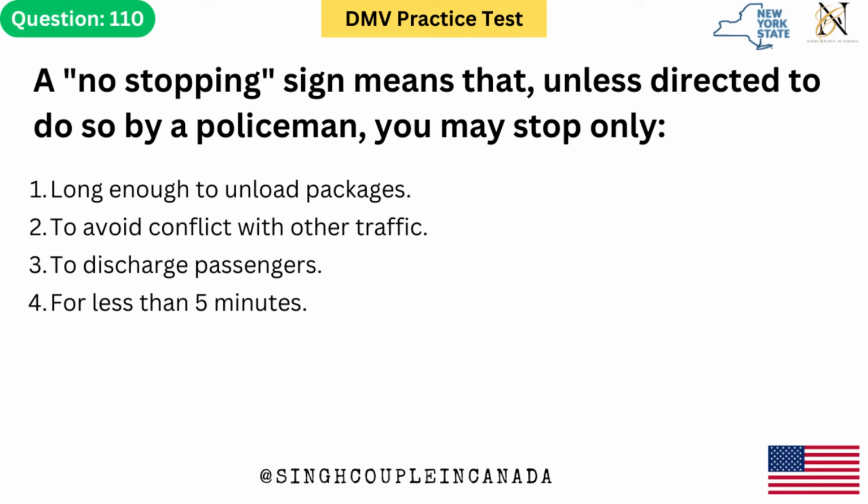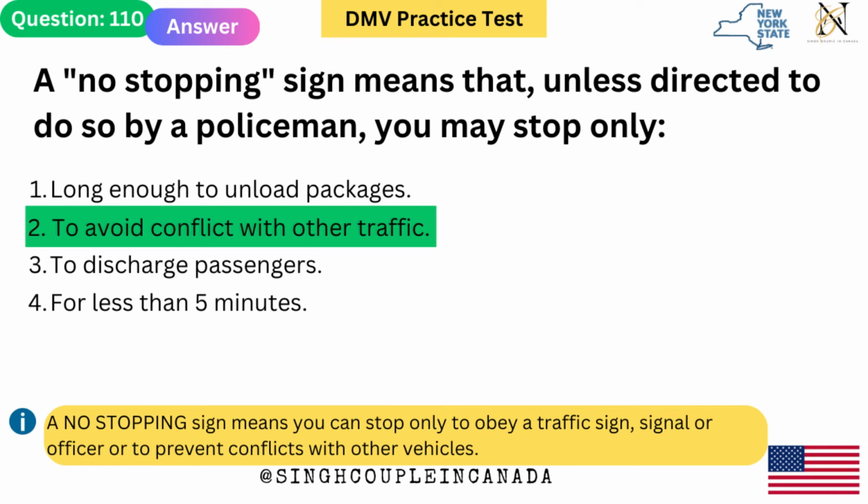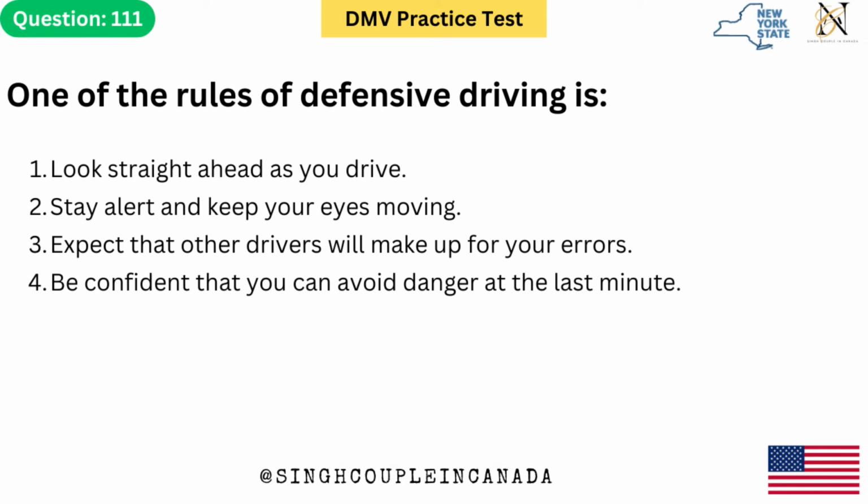Question number 110. A no stopping sign means that, unless directed to do so by a policeman, you may stop only: 1. Long enough to unload packages. 2. To avoid conflict with other traffic. 3. To discharge passengers. 4. For less than 5 minutes. The answer is 2. To avoid conflict with other traffic. A no stopping sign means you can stop only to obey a traffic sign, signal or officer or to prevent conflicts with other vehicles.